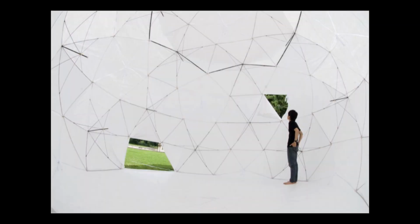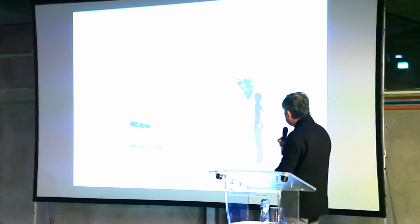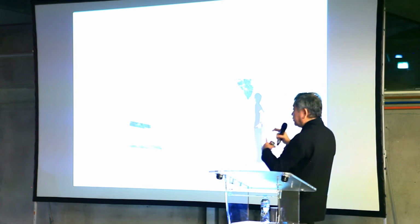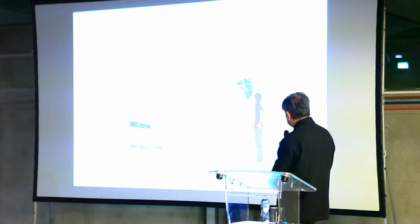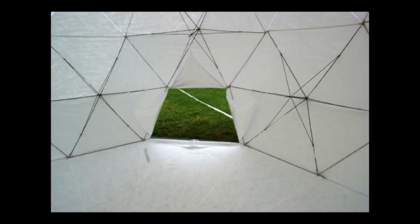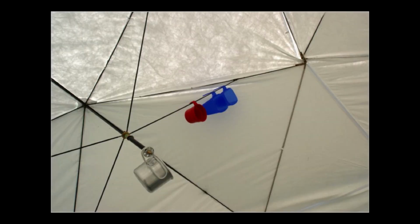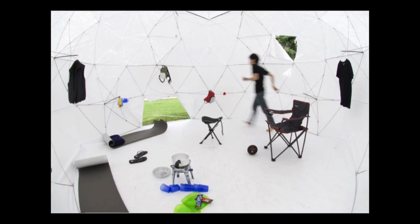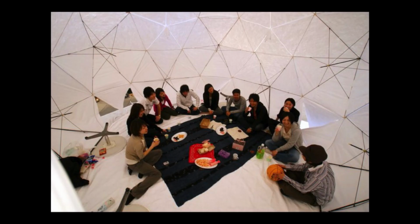And this is the interior. Each umbrella is tied by a waterproof zipper. And you remember the triangular pieces are used for the window, an openable window, like that. And after making this pavilion, the students wanted to drink here. They started to drink, and they stayed the night in the pavilion.